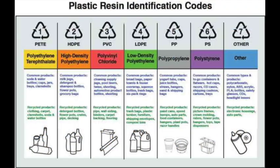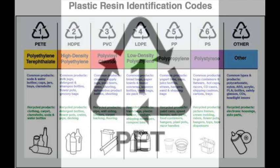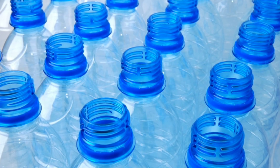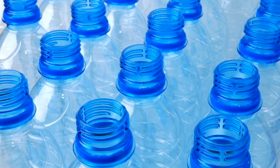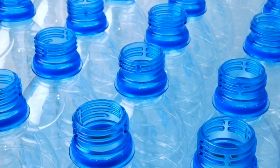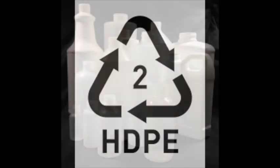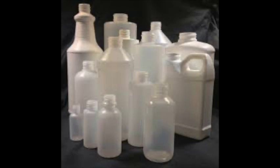There are 7 common types of plastic. Number 1, PET or polyethylene terephthalate is the most commonly used plastic. PET is used for drink bottles, food jars and lids, and even clothing. Number 2, HDPE or high density polyethylene is strong and used for milk cartons, toys, detergent jugs, and pipes.